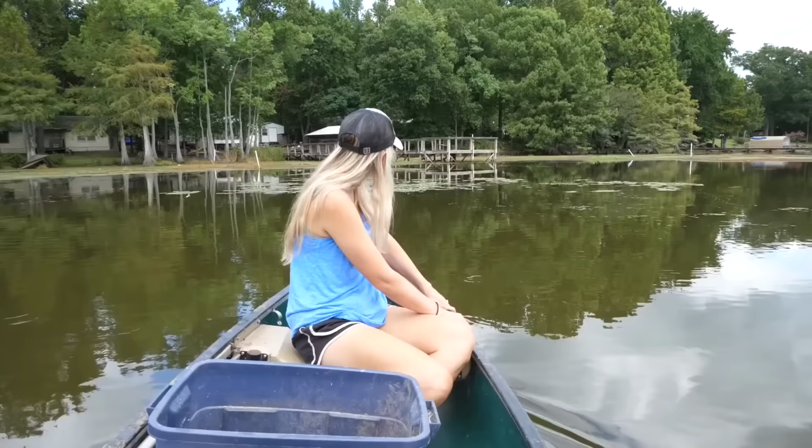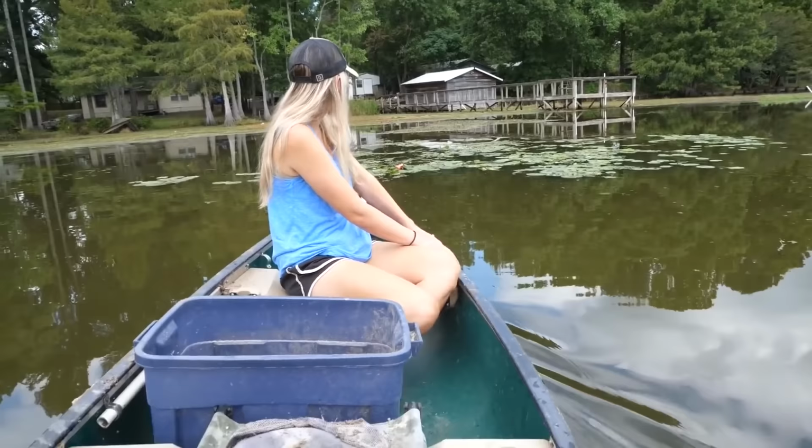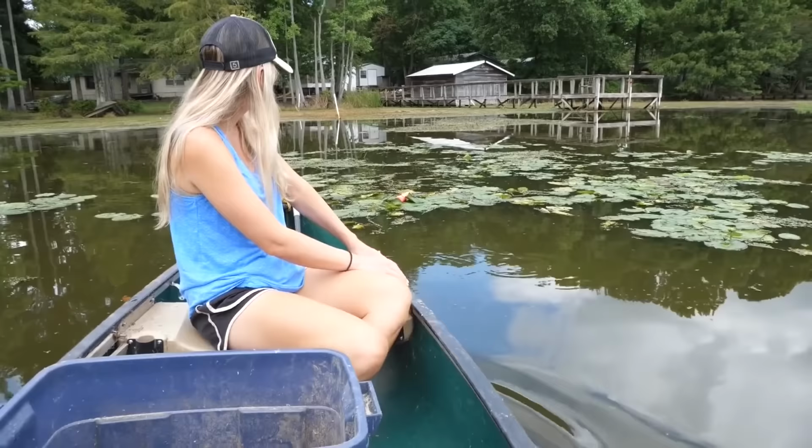Okay, guys, so we were checking our noodles and we noticed the one that we baited the big shiner on was out of place. And I think we found it. It was this red one. Oh my gosh. Whatever is on this, if he's still on there, traveled like 200 yards.